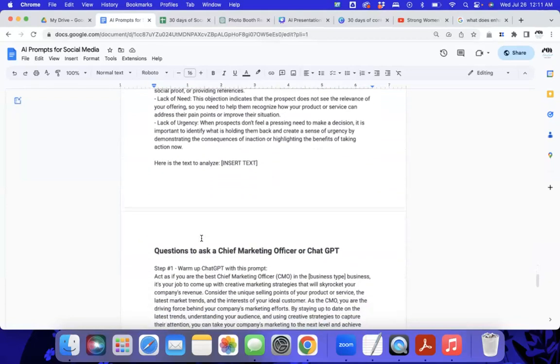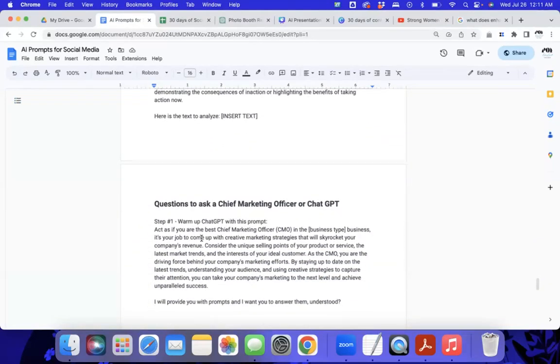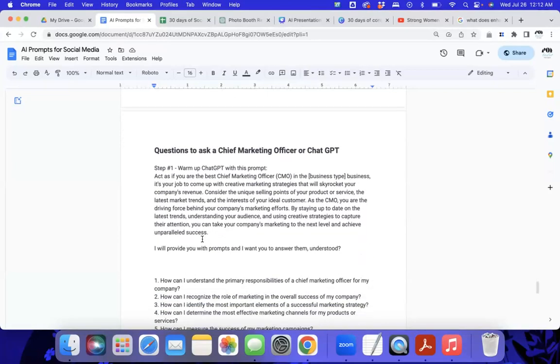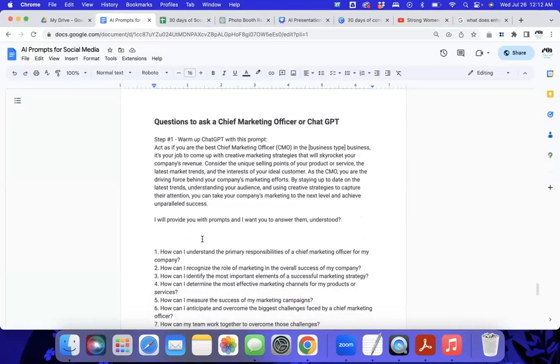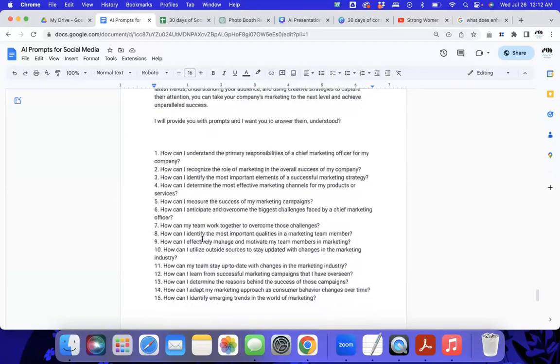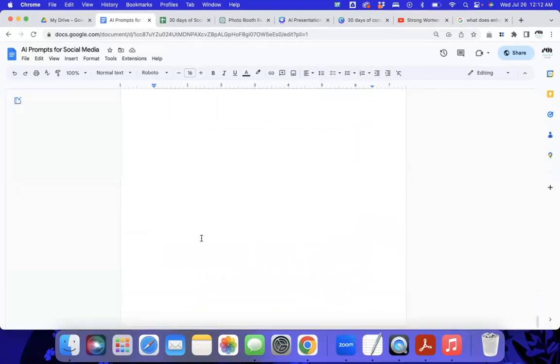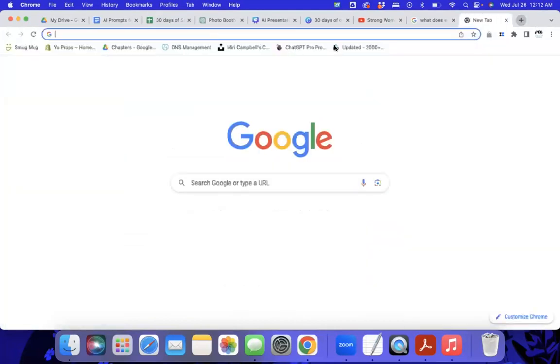A lot of the stuff that we just think up on the fly, it would be great if we had everything in our toolkit and we just knew exactly how to respond. Acting as if you have your own chief marketing officer, you just ask ChatGPT, how can I recognize the role of marketing in the overall success of my company? How can I measure the success of my marketing campaign? There were some others, it's not in here. Let me show you.